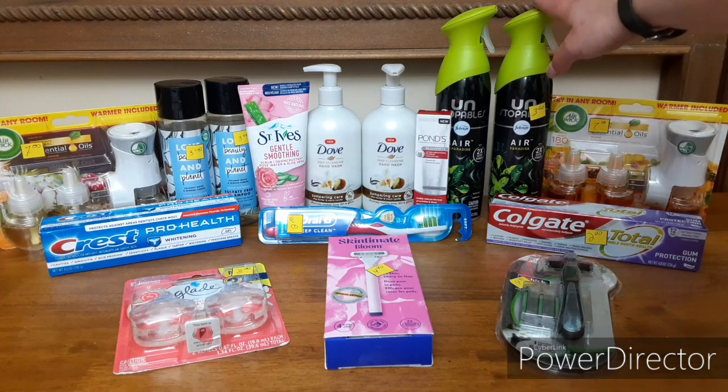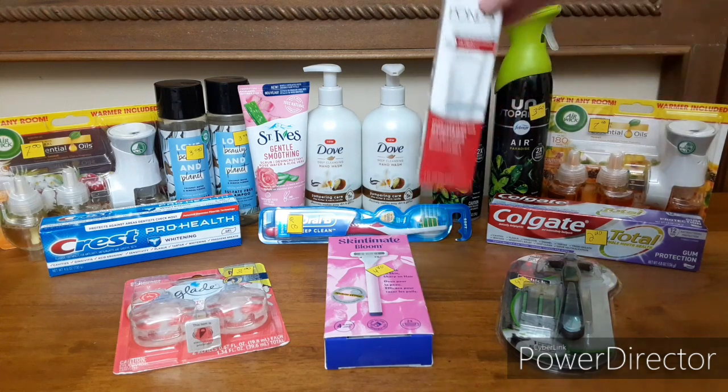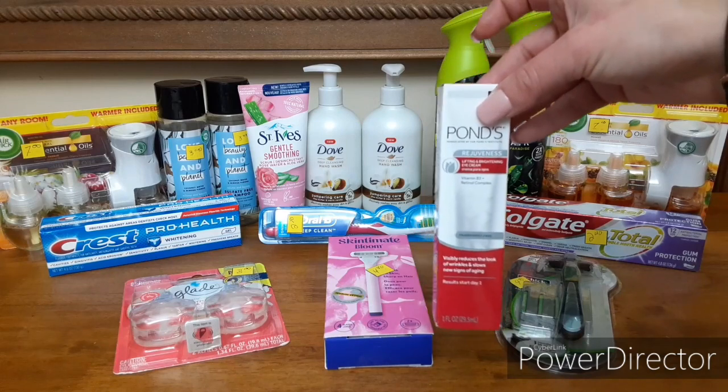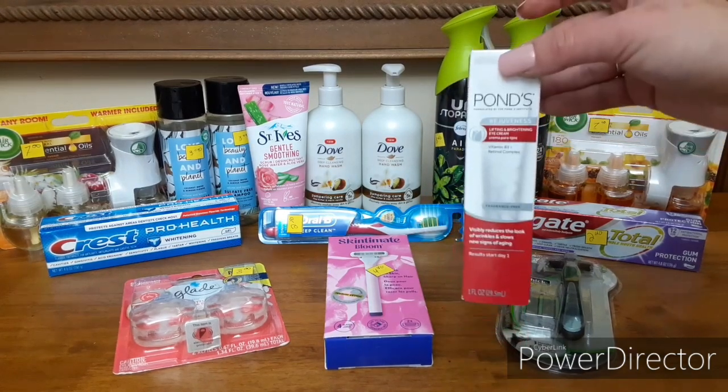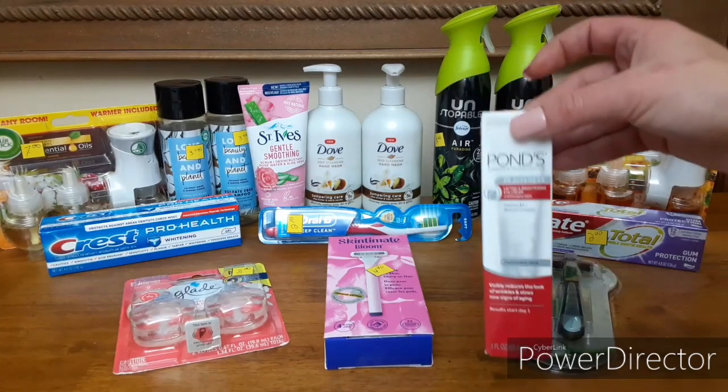So great deal there. Next up, I picked up the Pond's Eye Cream. This was $3. No digital coupons for these or insert coupons, but you do get points back on Fetch Rewards.